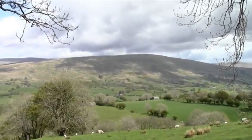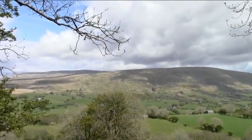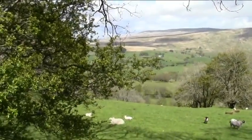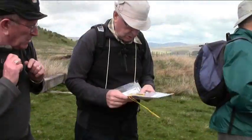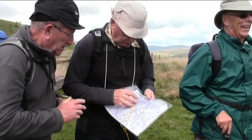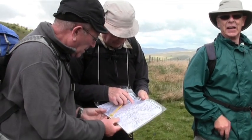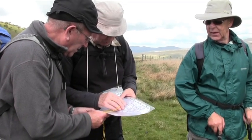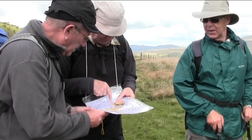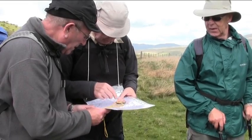So we're making our way up now, the upper path that'll then lead us back towards the cars. It's a nice walk, but that last hill was very steep. Bernie's just taking a last reading, just going to show us how to read the compass. So I just put it on the direction I want to go. We don't really know where we're going because we can see the cars.